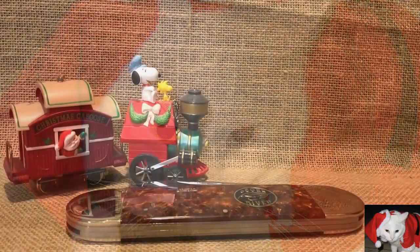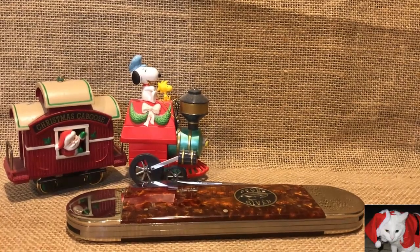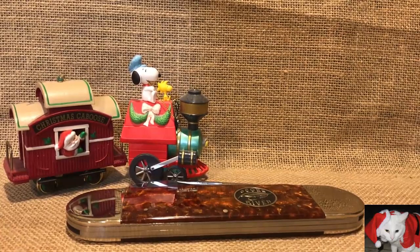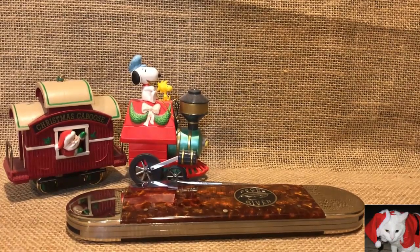Well, it looks like 2021 is coming to an end, and like many people in the knife community on YouTube, I thought I would break out and show you some of my favorite knives for 2021. All of these knives have been displayed at one time or another on the channel already this year, but what the heck, I thought I'd show some of the favorite knives from 2021 that I came across. Some of them are a little silly. Some of them just really made me happy in the moment.